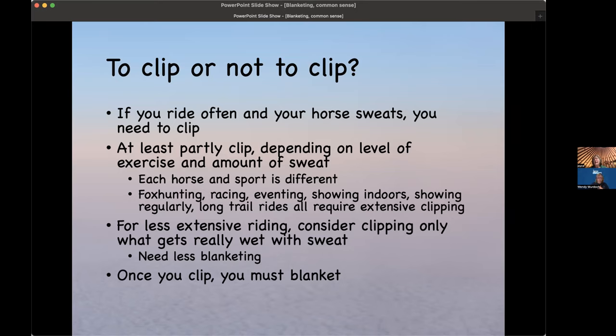And we now have blankets that go up the neck, so that isn't as much of a concern as it used to be. It used to really bother me to see horses with a bald neck and a blanket that just covered their body, because they're losing a lot of heat. Yes, they seem to do fine, but ask yourself, is it really comfortable?